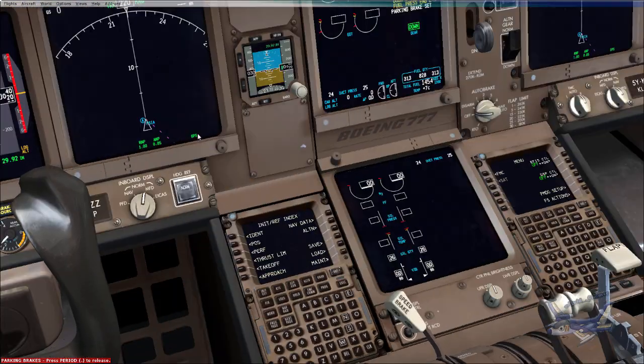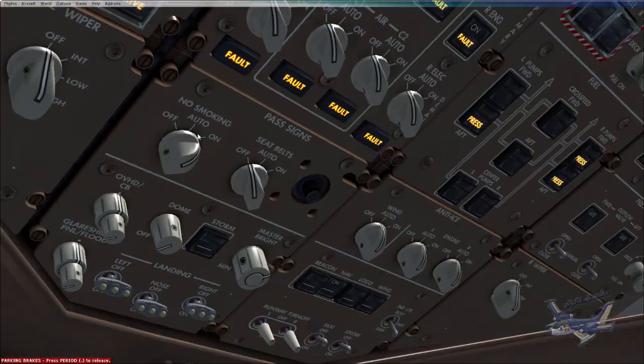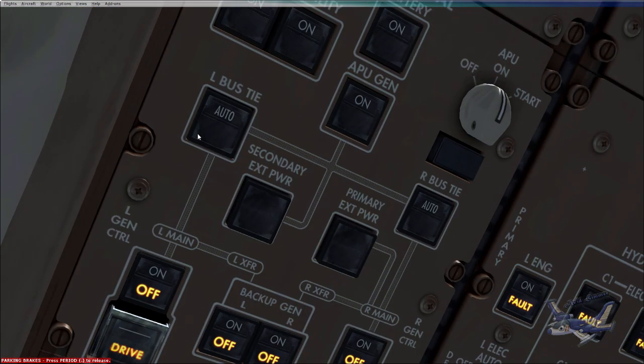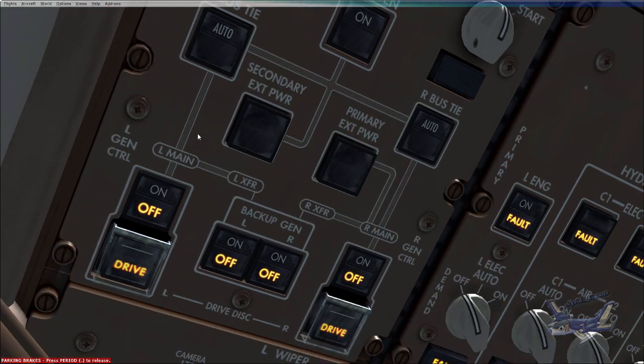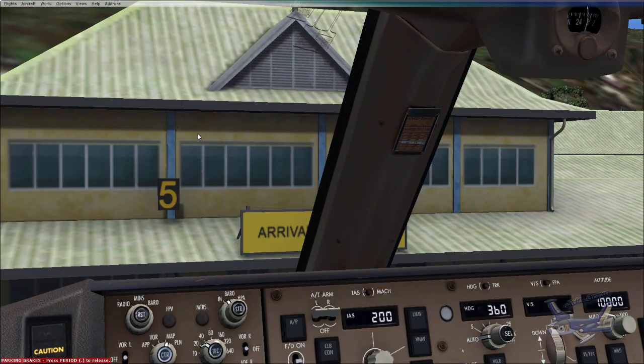So we shall now begin our flows. We're going to start with the overhead panel. We're just going to have a routine procedure of how we go about powering up the aircraft. So we're just going to be going basically from one flow downwards all the way to the next section, in that order.